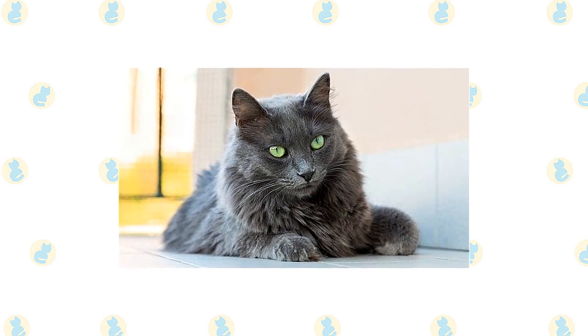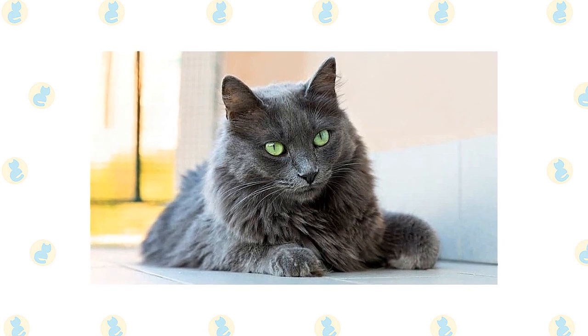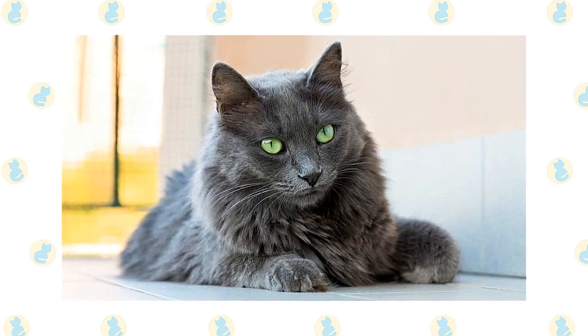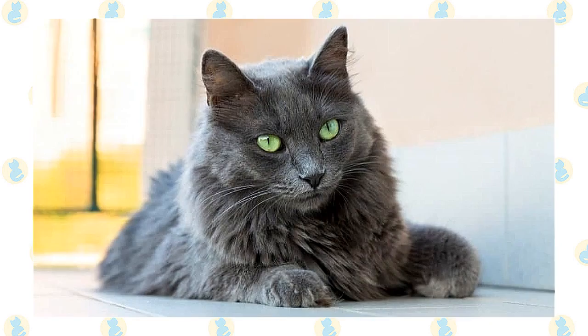Large ears are wide at the base with pointed tips, and rich, deep green eyes have a slightly oval shape and are set wide apart. Kittens may have yellowish green eyes, but by the time they are 2 years old, they should have developed into the vivid green of maturity. The nose pad is charcoal gray. A long, slender neck sometimes looks shorter than it actually is because of the Nebelung's dense fur.